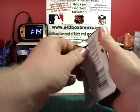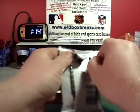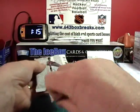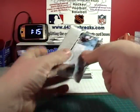Another jersey card there. So those are our three jersey cards in the auto fax. So it looks like we're in for some insert action next for the rest of it. These packs really are not cooperating today. They're sure shredding.